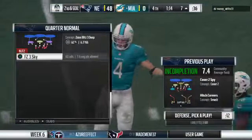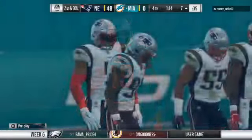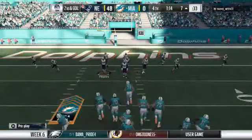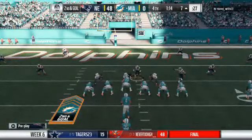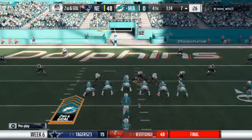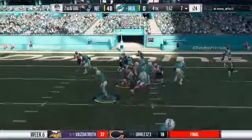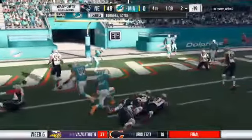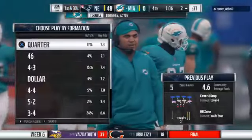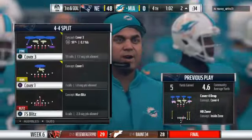Another wayward pass. You know, things started out poorly in this game, and to be frank, they just really haven't gotten much better. And all that does is embolden a secondary. They feel good about what's going on, and they just play better and better. 2nd and goal from the 7. Out of the pistol, it's Rawls. And he's going to fight his way forward here for a modest gain. 5 yards on the pickup, and that is going to set up 3rd and goal.